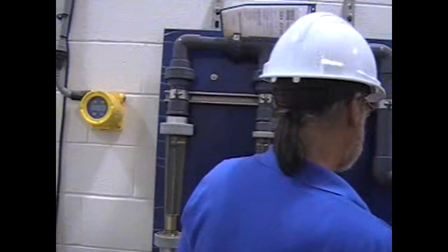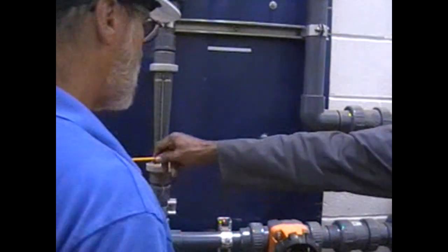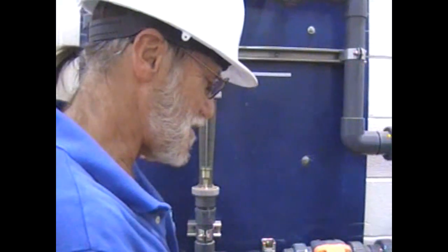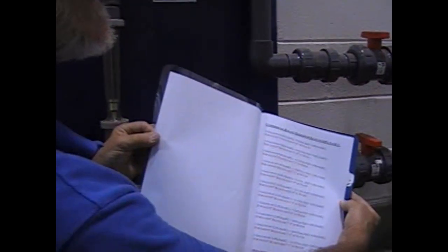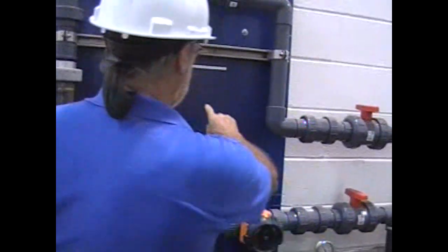So we'll get a chart with how much bleach as compared to how much water. Yeah, not only will you get a chart, I just handed it out. Oh, that's it there. If you want, you can laminate it. You can put it right here.